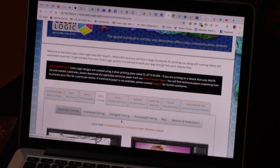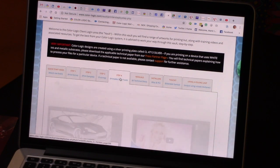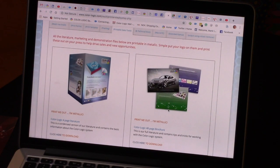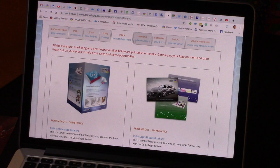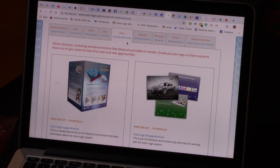And obviously we have training. This is what we provide your pre-press or your designers so that they can utilize our tools. But we also have printable sales tools. We actually have literature. This is our 48-page booklet on what ColorLogic is, an overview. We have a lot of other different files. Right here we have a file that says what are the benefits that you're providing your brand clients, so you can produce these and hand them off. The other thing we have is a lot of tools for helping you go to market. So there are videos, PowerPoint presentations. Here are the manuals, here are the installers.